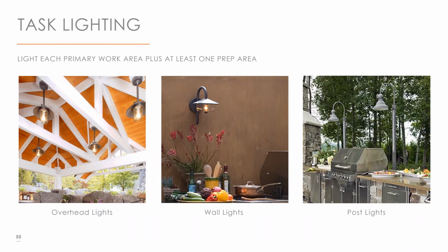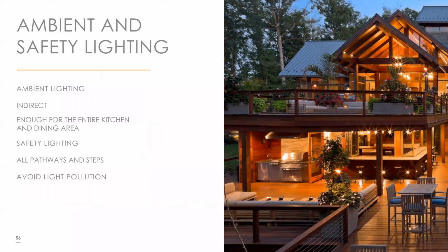If we're out in open space, we've got to get more creative. And one of the things we can do, like the photo on the right, is add post lights. These post lights in this example come up from behind the countertop and are mounted into the ground, but we can actually mount them to the countertop as well. We can also do more cylindrical and modern sort of post lights. But those are the three primary options we have for task lighting.